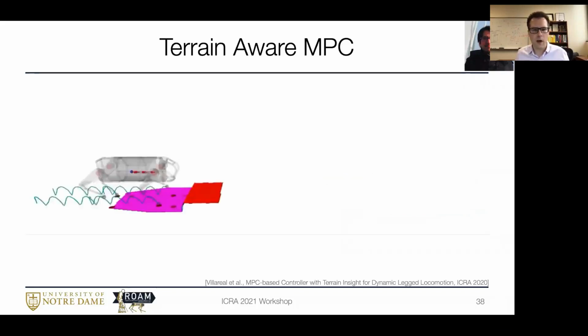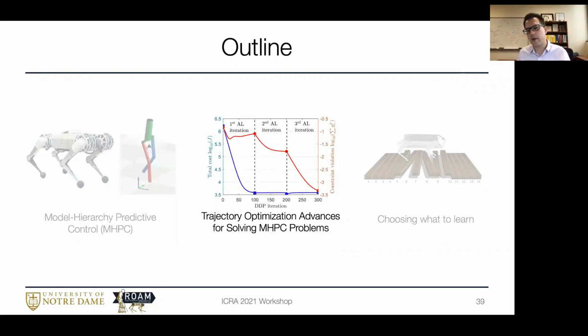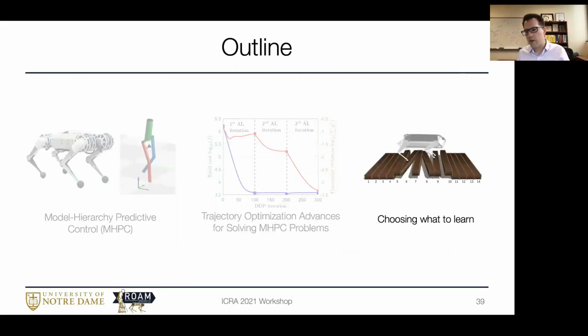Okay, so with that, I'll wrap up here. I hope I've shown you how I think we should be thinking about our prediction in these systems. We've talked about some ways to accelerate or restructure these optimization problems and provided some very preliminary comments on choosing what to learn.